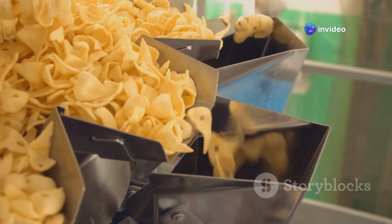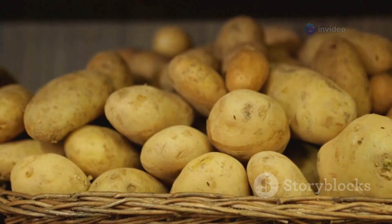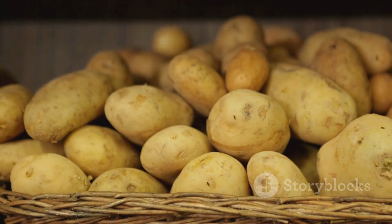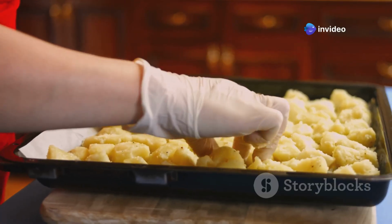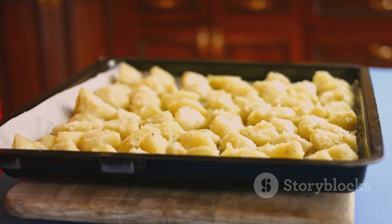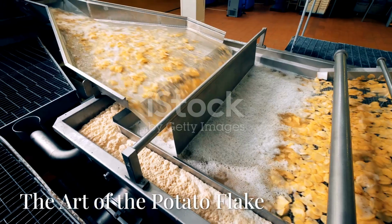This commitment to minimizing waste is a key part of modern food manufacturing. Every part of the raw material is used in some way, making the entire operation more sustainable. The potatoes have now been cleaned, peeled, and are ready for their close-up. They are pristine, uniform, and prepared for the critical steps that will turn them from a simple vegetable into the building blocks of an iconic snack.